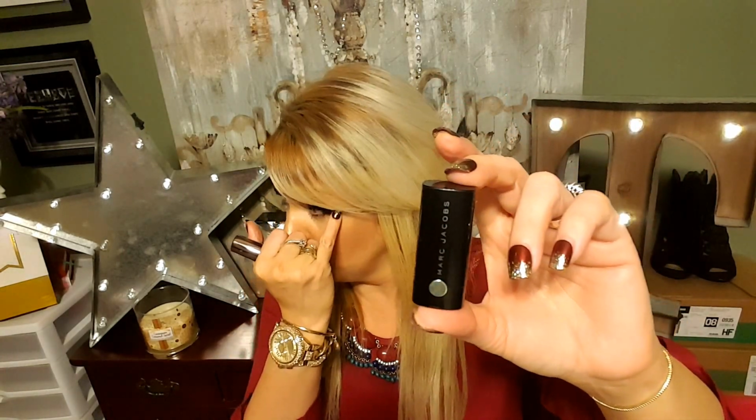The one I got for free, being a VIB Rouge member of Sephora. And I'm going to go back and get the full size of this bad boy because it's probably my favorite red that I found that I really, really truly like on me. And it is called So Rouge 240, if my eyes are not playing tricks on me.